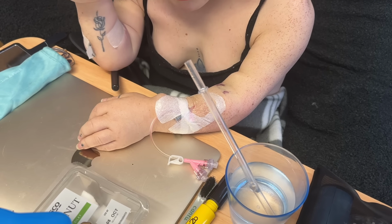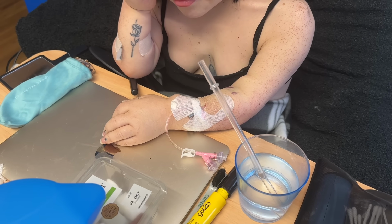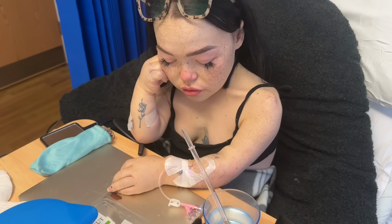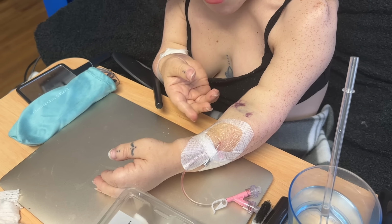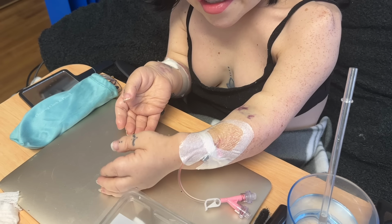It's not even been 24 hours, so that's what's really annoying me. The guy who came in to do my cannula, he was like, God, that is bad. And I'm like, I'm glad you see that. Because I just see that as normal.